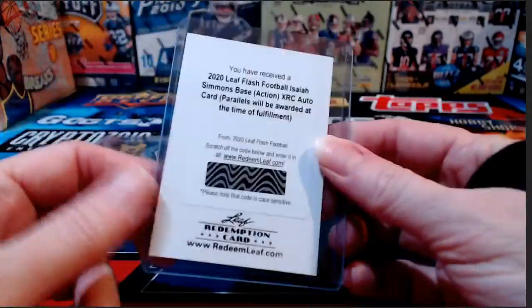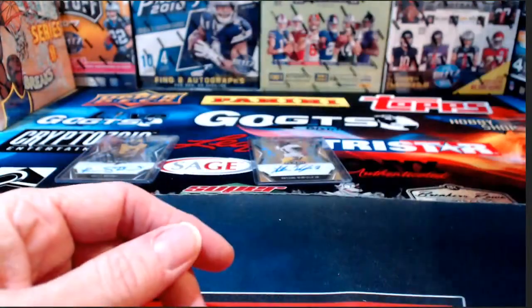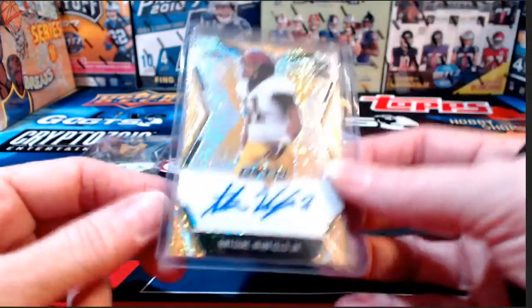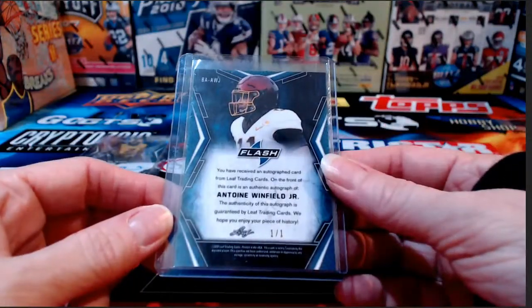We've got another redemption. This one is for Isaiah Simmons. That is the Cardinals. And then we have Chase Claypool. That's numbered to 25, going to my favorite team, the Pittsburgh Steelers. And finally, Antoine Winfield Jr., and it's a 1 of 1.